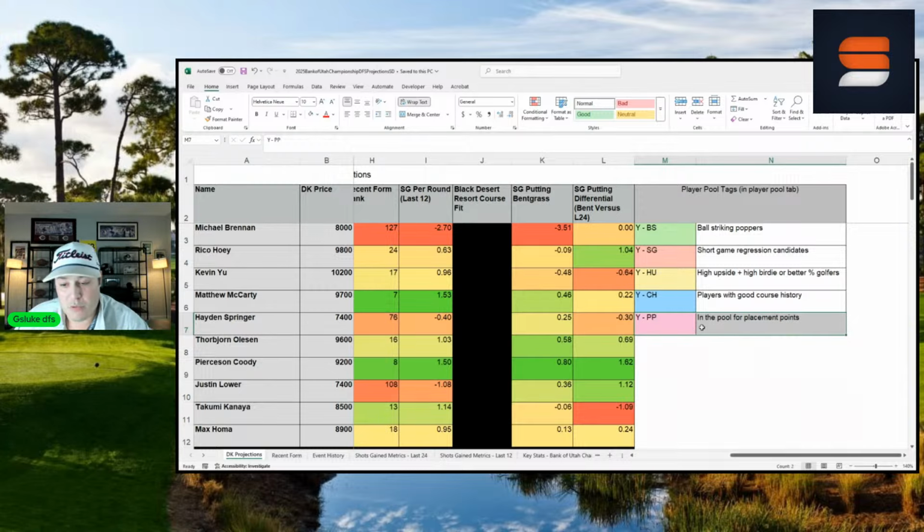So for example, a Brennan, we're going to go over his stats for the entire event. That's part of the reason why I think he's still a play for Sunday, but the round 3 stats aren't as impressive as some of the other guys that you have towards the top. So that's why I added that tag in there.